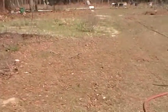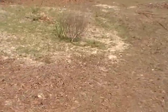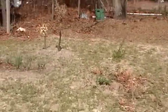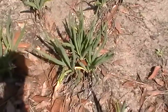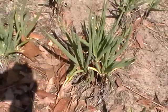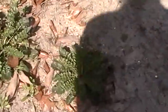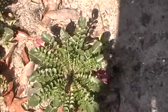I know everybody is raring to go that's into the gardening. Nice green and growth showing up on the Egyptian walking onions. And I suspect that the cress is going to be going to seed pretty shortly here. Good perennial.